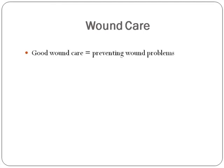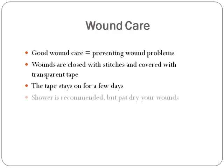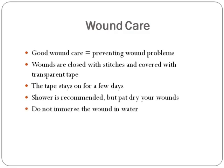Good wound care is important in preventing wound problems. After surgery, your wounds are closed with stitches that are under the skin and covered with transparent tape. The transparent tape should be kept on for 2 to 3 days. You may shower, pat dry, do not rub dry. Avoid baths, swimming pools, and hot tubs until your incision is completely healed to avoid infection.